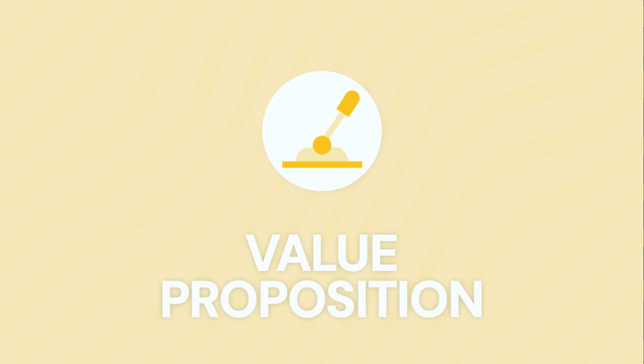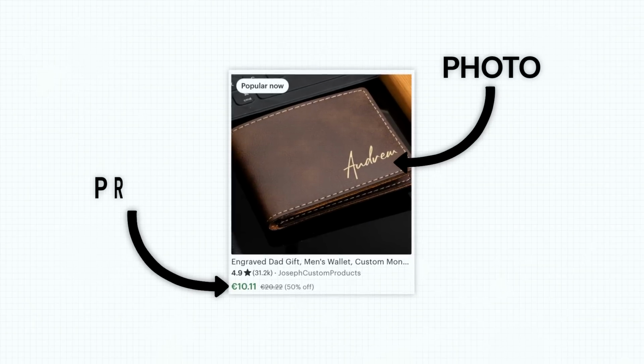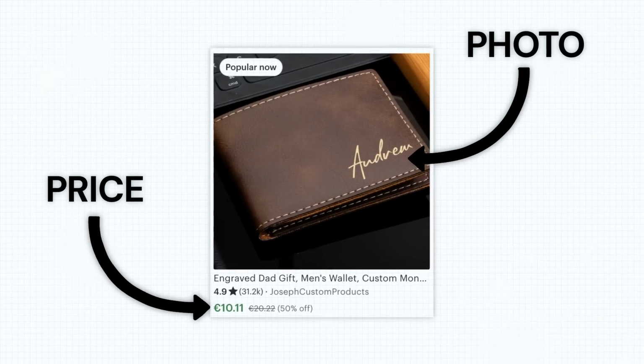The fourth lever to pull is with your value proposition. You might be thinking, what does that mean? The value proposition of your listing in search results is its combination of the listing photo, the thumbnail, and the price point, right? Because that's all that someone is seeing. They're likely not going through and reading your title. They're only seeing a very small part of your title, actually.